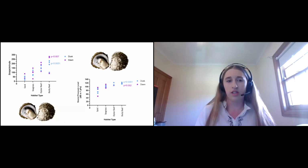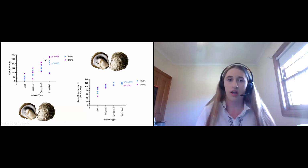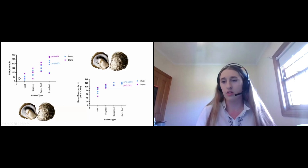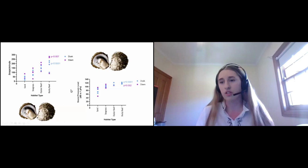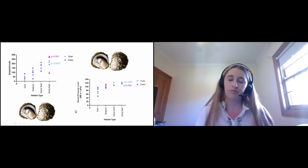I also looked at snapping shrimp snaps per minute in each habitat, which is the figure over here on the left. We're once again seeing this gradient where the more complex habitats have more snapping shrimp snaps, and you're getting fewer and fewer as you head towards the sand, which makes sense because you're not going to have many loud noise producers in a bare sandy habitat. Another metric was the sound pressure level, and you're once again seeing this kind of trend.